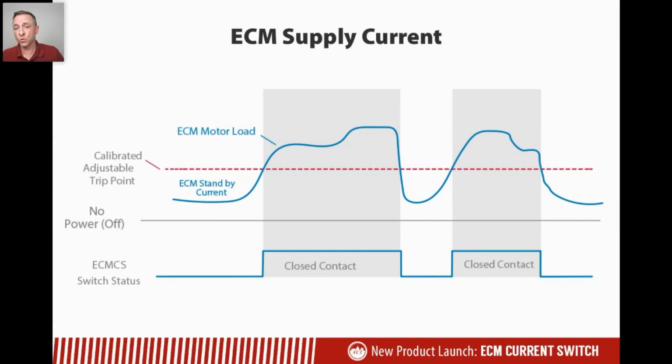So those are the two issues for traditional current sensors with ECM motors: either the set point is too high and you're getting a false status that the motor is off when it's actually on, or the set point is too low and you're getting a false status that the motor is on when it's actually in standby mode and the motor is not turning. So the ECM motor is in standby, it's ready to go, but it's not turning, it's not generating any output.